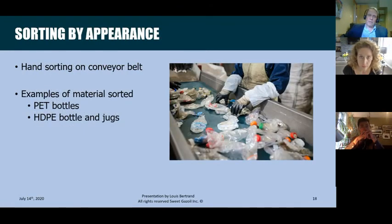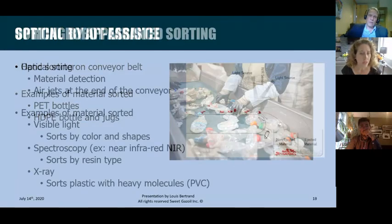First of all, everybody by now in a sorting center will know hand sorting on a conveyor belt. The material sorted will be PET bottles or HDPE bottles and jugs, bags, etc. But the problem is, by the time the person has selected a bag or a bottle, the price I'm going to get out of it is not more than what I've put in to try and sort it.